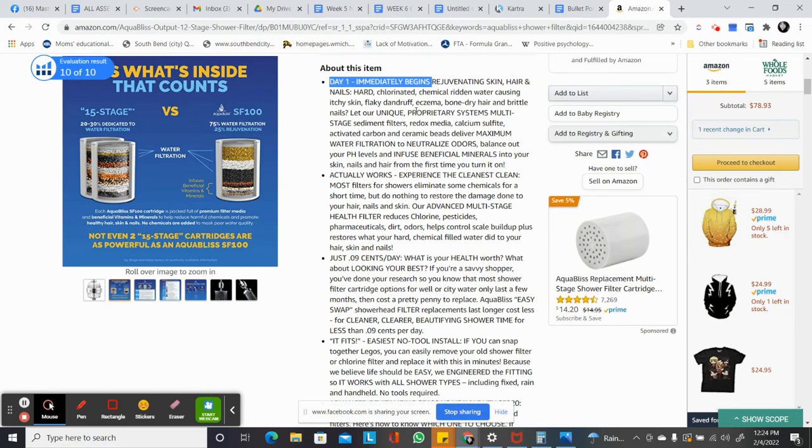We had to combine, we're talking about proprietary multi-stage sediment filters here. We're talking about how it neutralizes odors. We're talking about how it infuses beneficial minerals. We're talking about what it does to your hair and your skin, right? We've combined all that into one bullet point because all those were really key points in launching this product, right? So this is talking about how clean it leaves your skin feeling, and what else the multi-stage filter does.